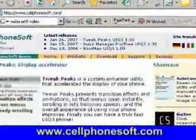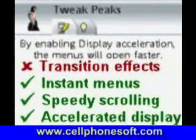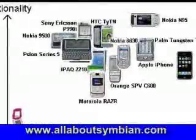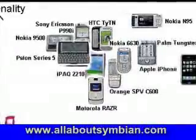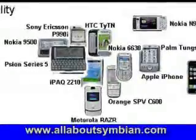If you use a UIQ3 based smartphone, run over to Cell Phone Soft for their Tweak Peaks utility, which speeds up UIQ3 enormously by getting rid of the user interface animations that look nice but simply get in the way. And talking of user interfaces, a plug for an editorial I wrote on All About Symbian, looking at the trade-off between functionality and ease of use. With the arrival of the N95 and the diametrically opposite Apple iPhone, this issue is going to be much talked about in 2007.